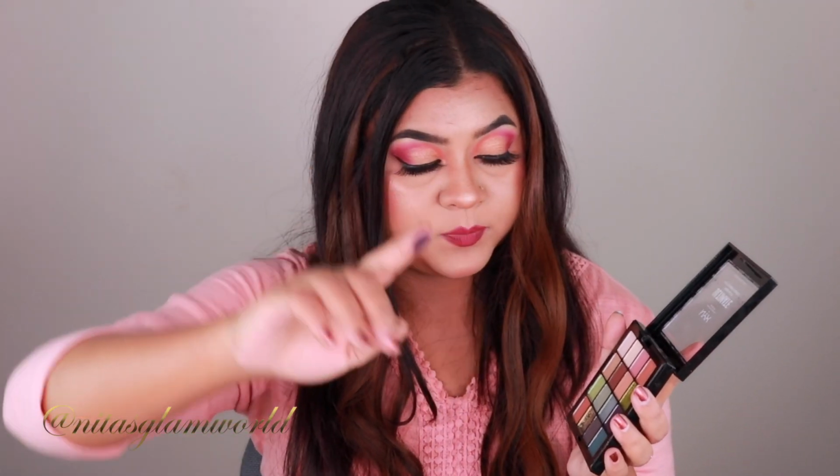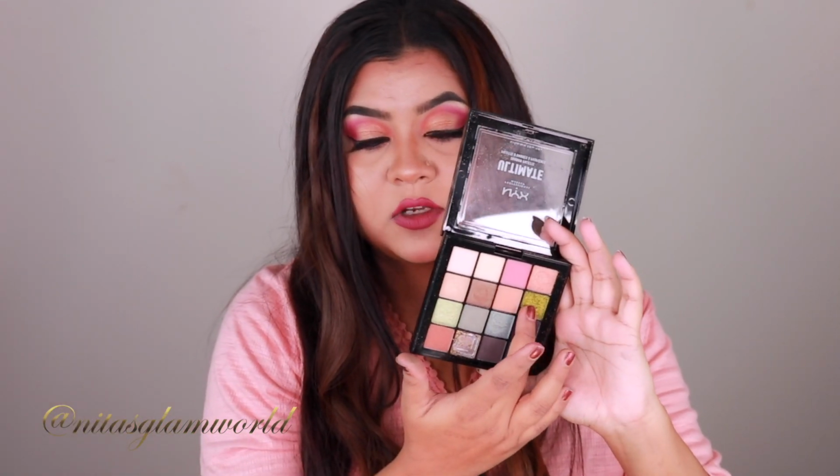The mattes, do you see that? Do you see the pigmentation? Let me just swatch a couple of shades for you. Here is the pink shade and here is the metallic neon green shade over here. Do you see how pigmented they are? These shadows blend like a dream.